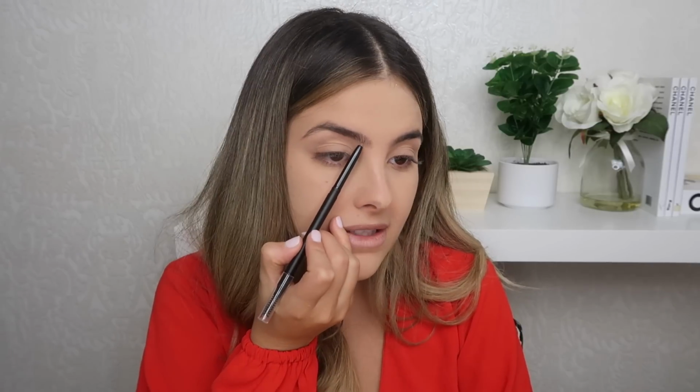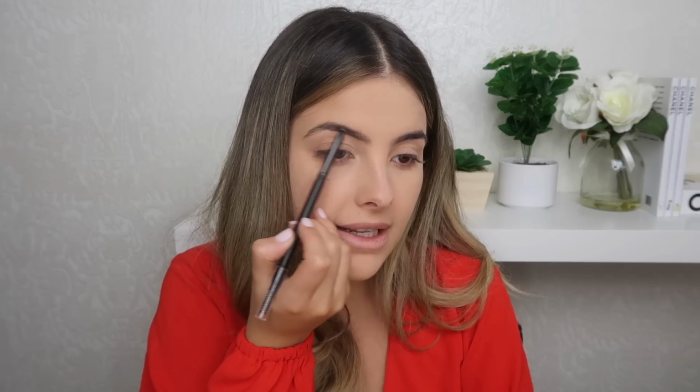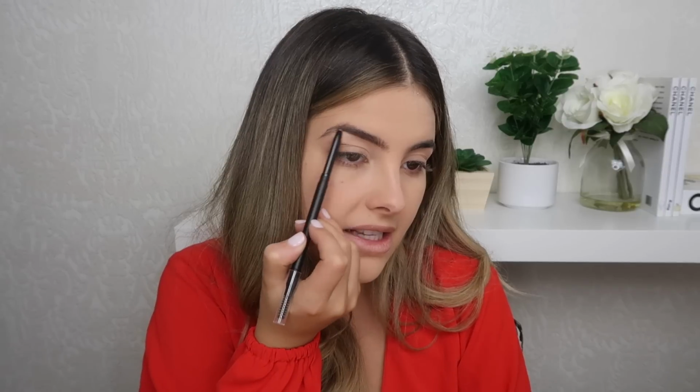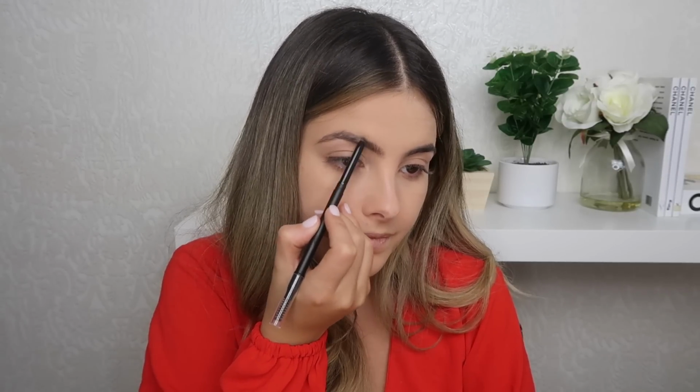So now using the pencil, I'm going to start from the very top and throw the product back, applying just a little bit at the start of the brow and then the most in this area here, because that's where my brows are most dense. So I feel like this product is super soft and it's definitely filled in my brows quite nicely. It definitely has a full pigment to it. The only thing is that I'm finding it to be a little gray on my brows.